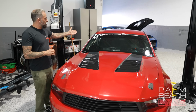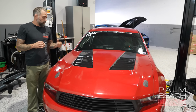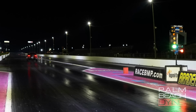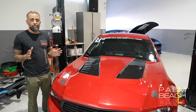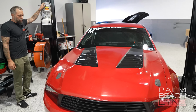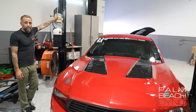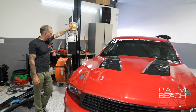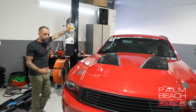Anyway, let's talk about Deadspool. As you guys may have seen, we went 766 in this thing, although we had lots of things that weren't exactly right, and the biggest thing was the anti-roll bar. So we took it to our friends at AC Carcraft, and they installed a TRZ anti-roll bar, but the install is very, very sweet. I love the way it's set up, so I wanted to go ahead and show you guys.